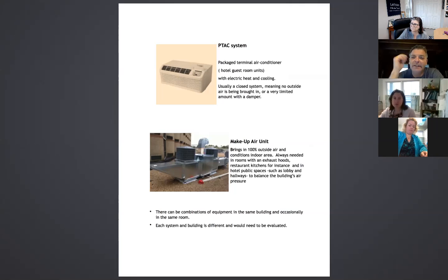So for the filters, for instance, the MERV 13s, they're made out of the N95 mask material. I went to one supply house and asked them for MERV 13s, and they kind of chuckled and said we're about 6 to 8 weeks to get those filters. And I was like, eh. There's not just one filter company that makes filters.